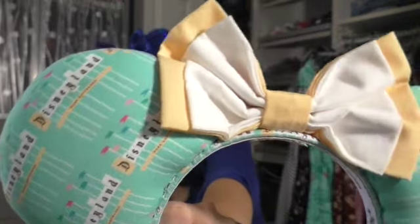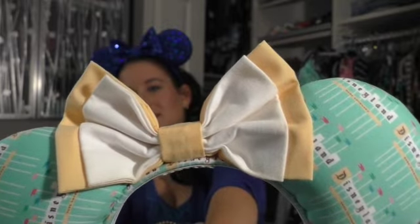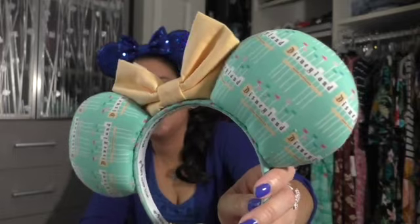Oh man, I definitely wore these a lot, especially the first couple times I went to Disneyland. We've got this Disneyland fabric. Oh, sorry, my stomach is growling. These were from Ears Come True, which I don't know is a shop on Etsy anymore. Also, the shop that sent me these ears is not in business anymore.